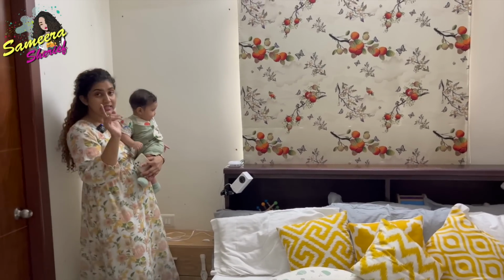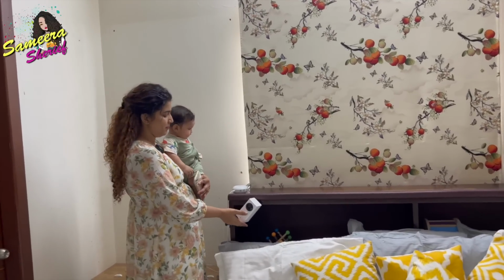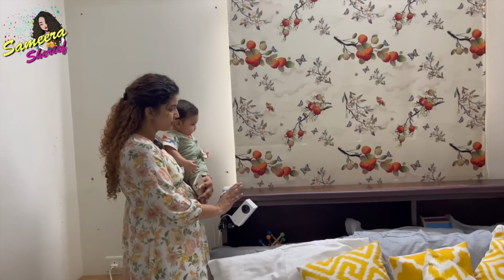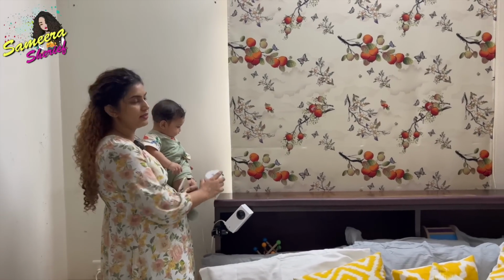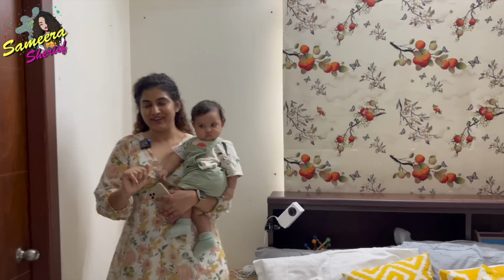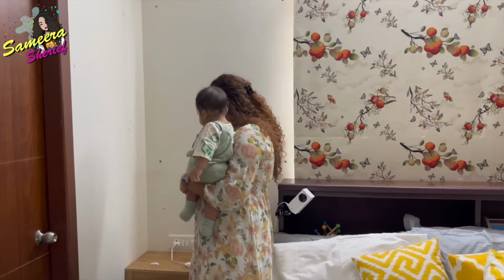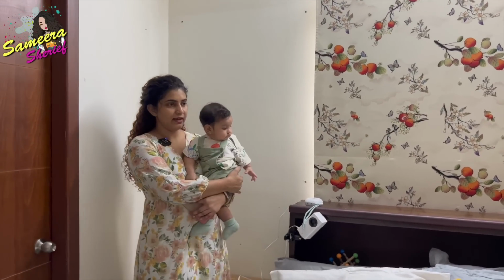But anyways, another addition that we have in the room is this. Our little very own baby monitor, the baby camera. So this is another thing that I have added in the room along with a sound machine. It makes the white noise sound. Okay, so we have this sound machine right here. So these are the two additional things that I have added in this room.